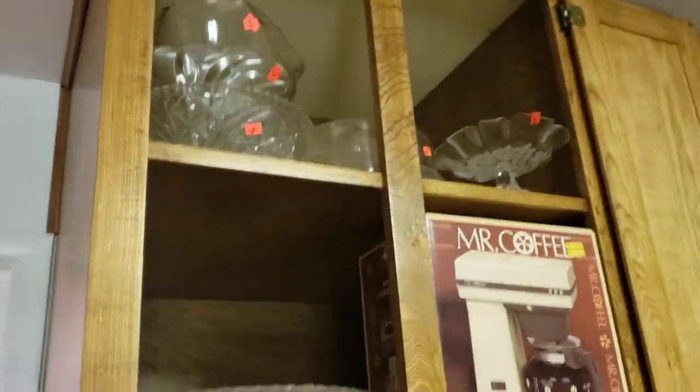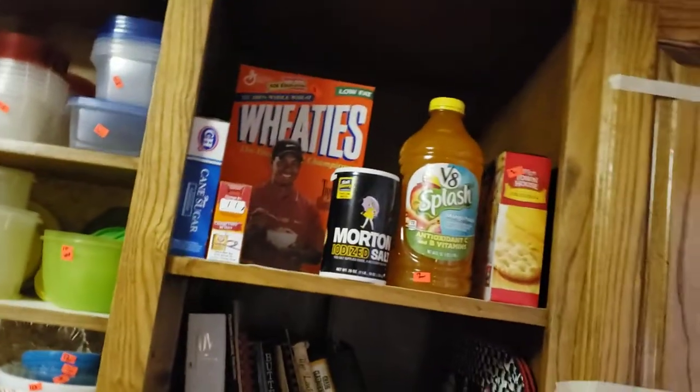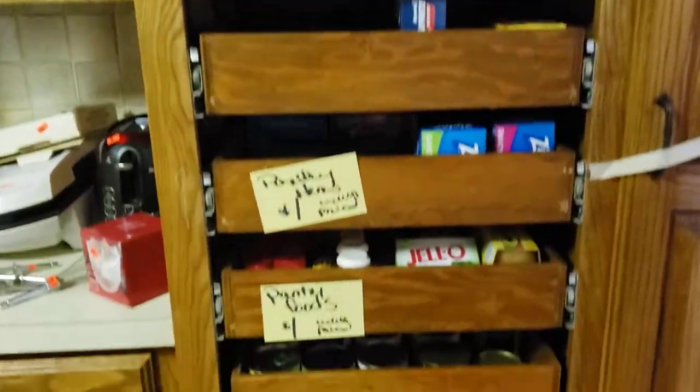And then we've got, oh, it's above my head, sorry. All that, and all that. And then we've got the pantry, the stuff inside, and then in this is where the garage used to be.